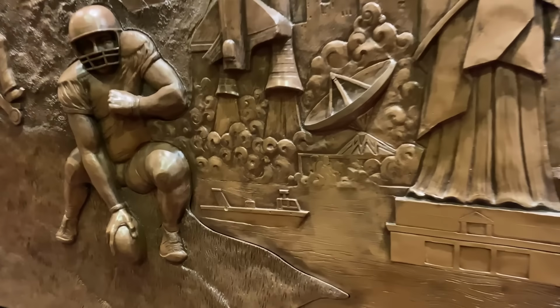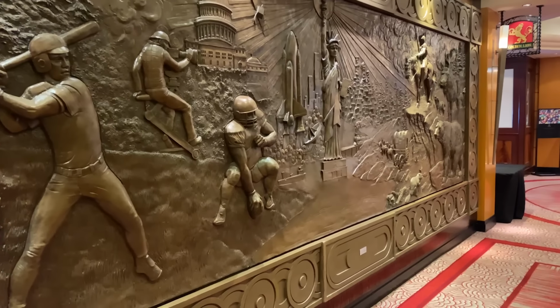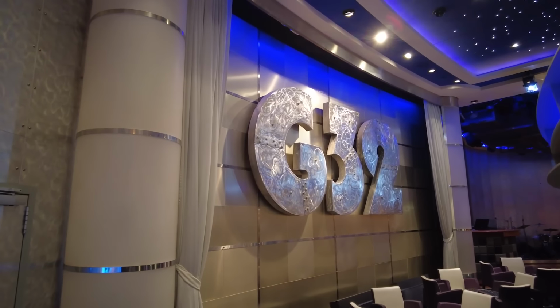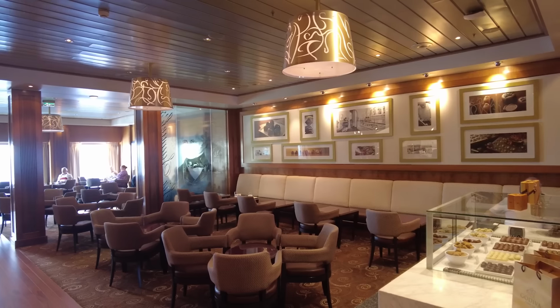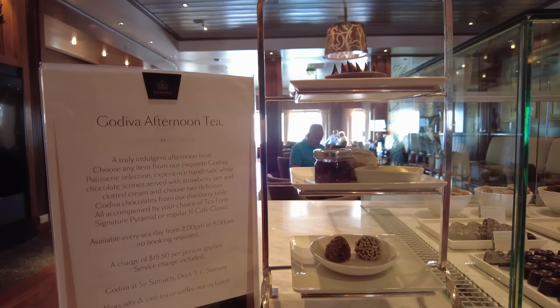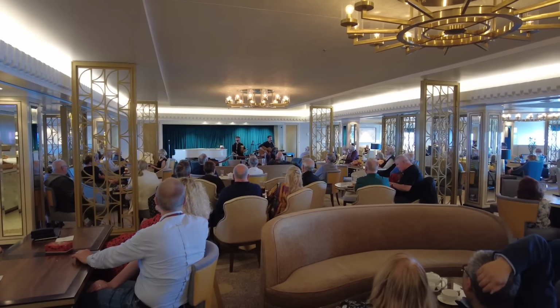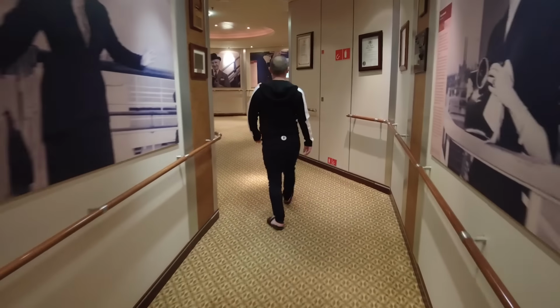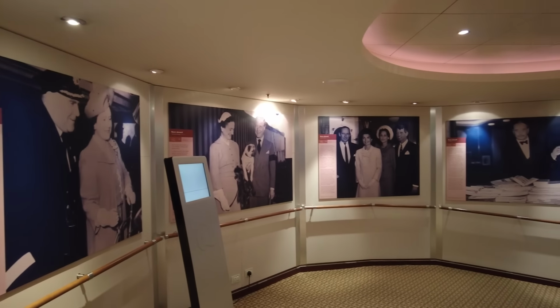There are also hidden and what I guess are called Easter eggs and maritime nods that again many people miss out on. For example, there's a small Homer Simpson buried in one of the Art Deco style panels just outside the Golden Lion pub. G32, the nightclub, is the name of the hull of the ship when it was being built in the shipyard. Sir Samuel's, which has a partnership with Godiva Chocolates, is named after the founder of Cunard. The Corinthia Lounge is named after the very first Cunard ship to ever do a world voyage in 1933. There is also a magnificent maritime history walk dotted around the ship, which tells the history of Cunard and celebrities that have cruised on Cunard over the years.